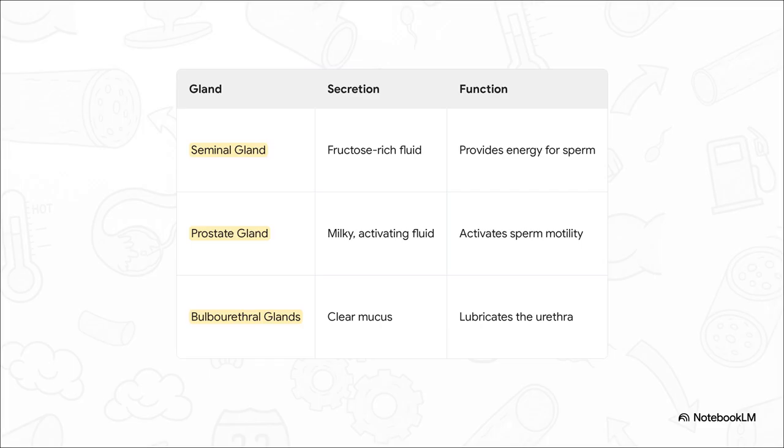The seminal gland adds this fructose-rich fluid. Think of it like high-energy rocket fuel. Then the prostate gland adds a milky fluid that activates the sperm, basically giving them the go signal to start swimming. And finally, these little bulbourethral glands secrete a clear mucus that lubricates the path ahead. Put it all together, these fluids and the sperm, and that's what makes up semen.